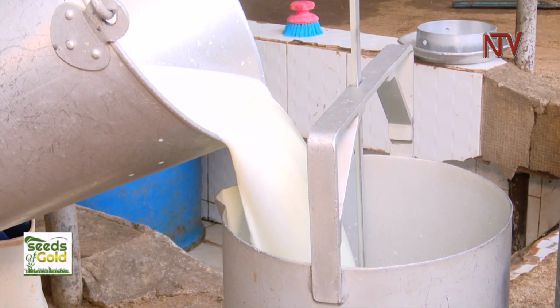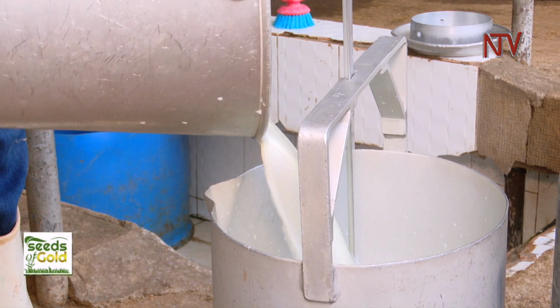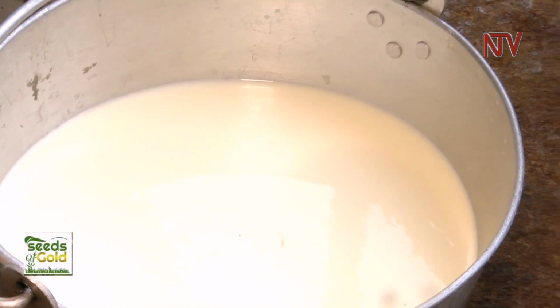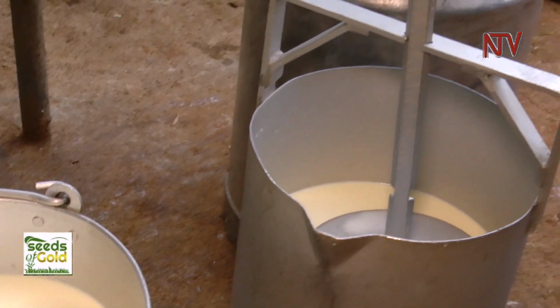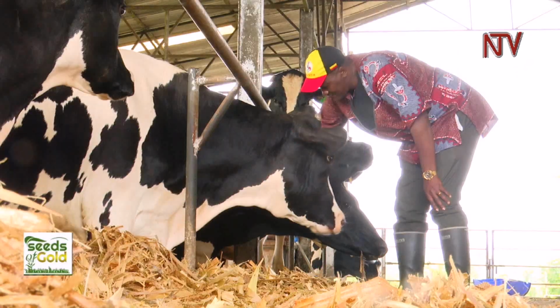Some of it is taken from here, some of it we deliver to a nearby town, up to Gayaza. I have a small tuktuk that takes it there. Yeah, so that's where we are doing it. But if you go up to town and open up a small shop, then you can get more. Or I'm planning to do an ATM machine that will take it to around 30,000 as the intermediary before I go do value addition like yogurt or other things.